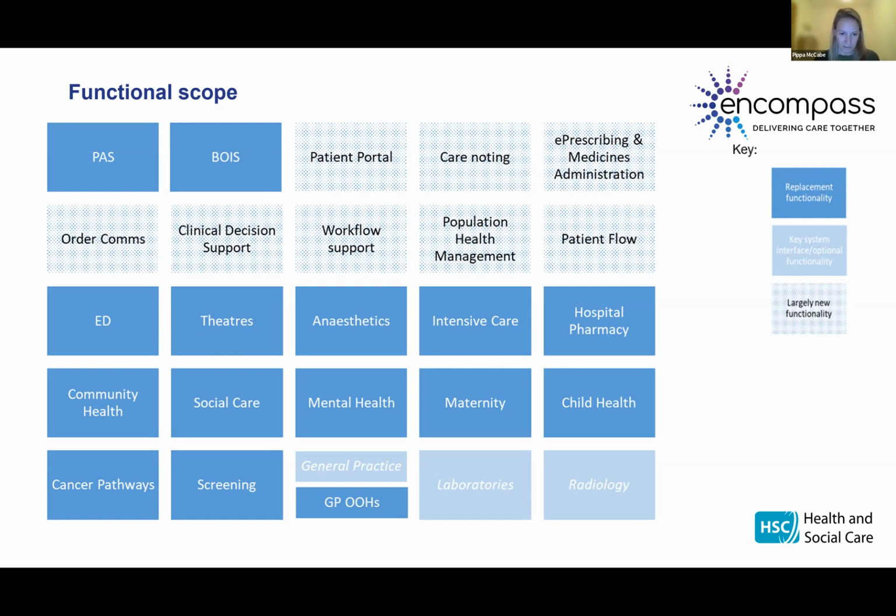Things that aren't going to be replaced are GP systems. They use the likes of EMIS and Vision, and they're not going to be using Encompass. There will be an interface to it, a little bit like they have access to NIECR at the moment. They'll be able to access Encompass Link, which will give them a read-only view of what's in the system, but they won't be recording into it directly.